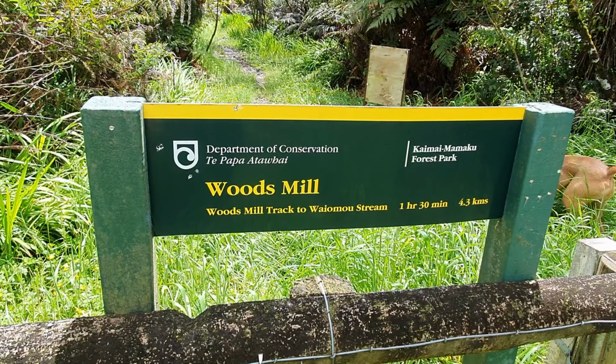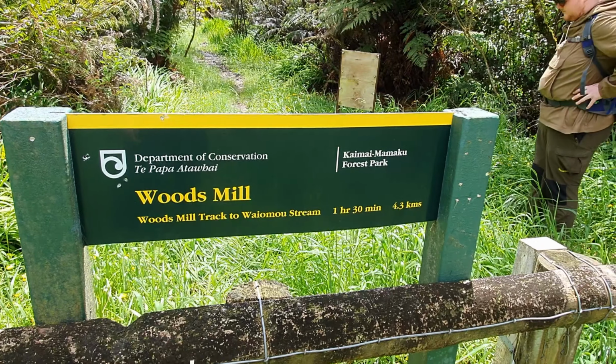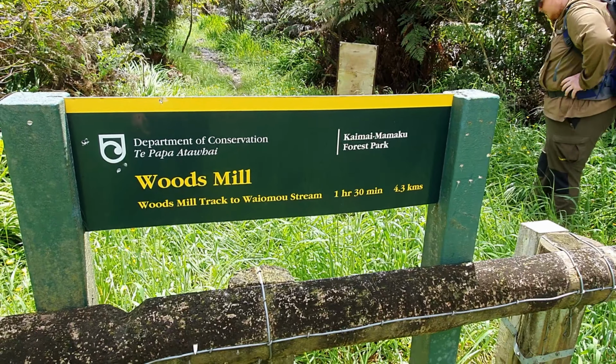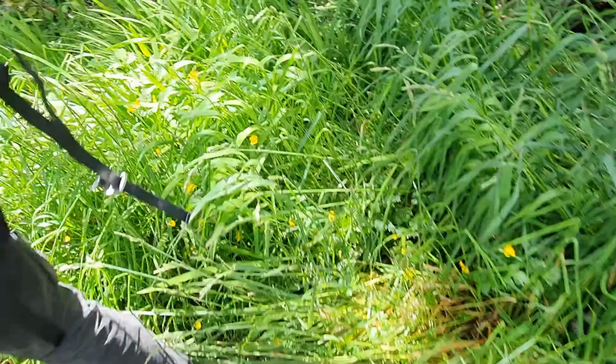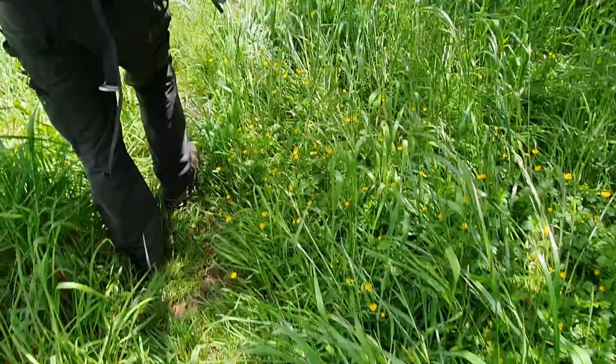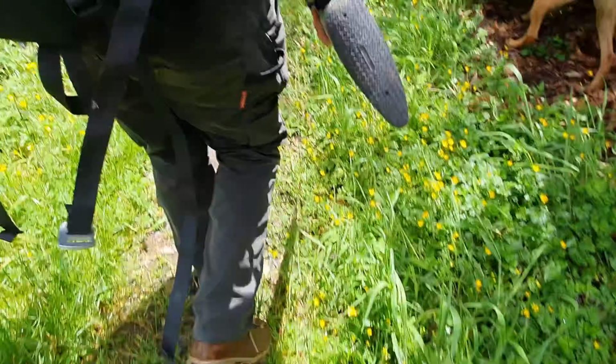I personally quite like the lightning bolt design. It's a Woodsmill track to a Wyoming stream. 4Ks, 1 hour 30 minutes. Probably take 2 hours. Something like that. How fast do you think the surveyors walk to measure the distance? I've got no idea. I've never been able to work it out.